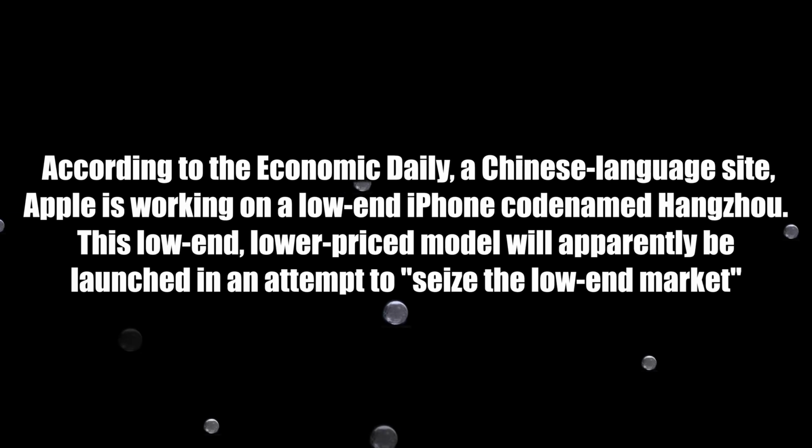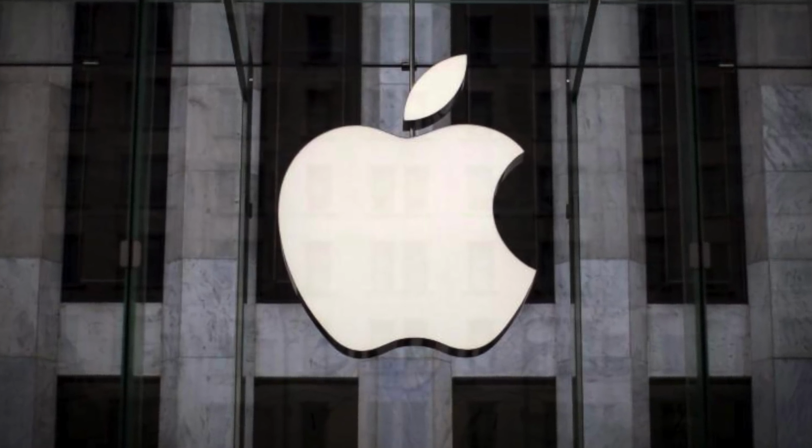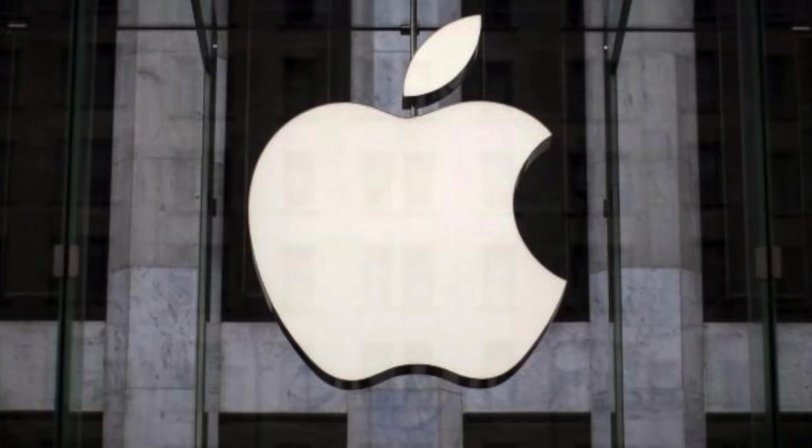According to Economic Daily, a Chinese language site, Apple is working on a low-end iPhone codenamed Hangzhou. This low-end, low-price model will apparently be launched in an attempt to seize the low-end market. The most recent report from Taiwanese Electronics Times said that Apple will indeed introduce a new cheap iPhone this year, expected sometime around June.